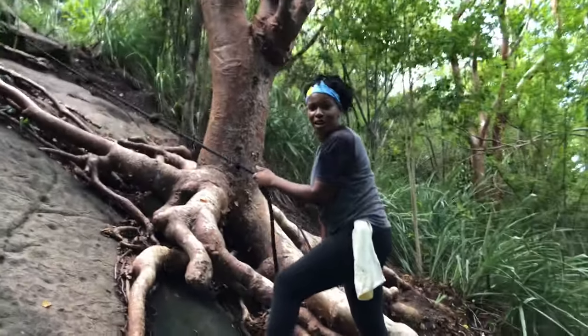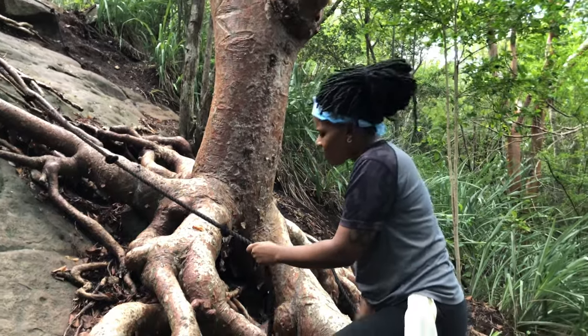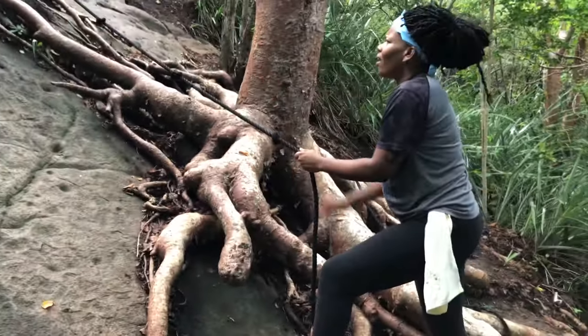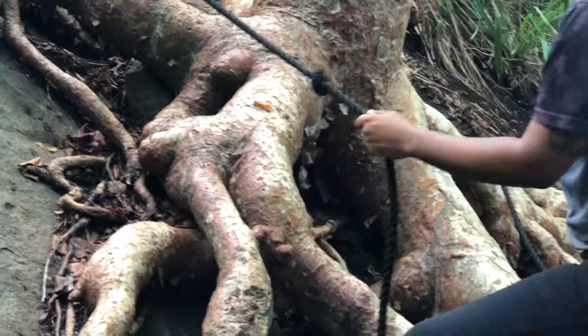I'm at another tree right now. And it's so fascinating. It's beautiful to me because look at how this tree has rooted itself over the rock, and it's so strong. Beautiful.